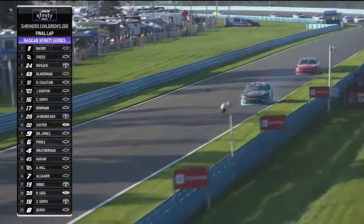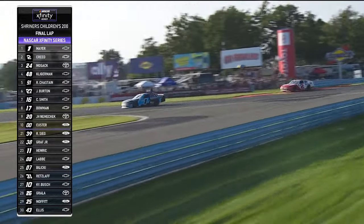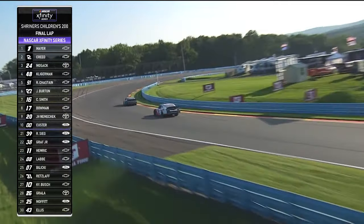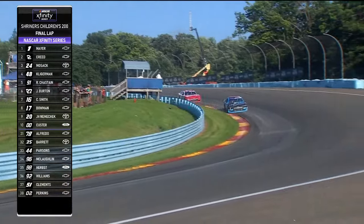Everything's clear on the backside of the racetrack over here. The tire smoke seeming to dissipate just a little bit. The two closing in now on Sam Mayer. Can Sam Mayer get through the carousel clean? It's very dirty and slick over here. Car sliding around. The two now knows that.